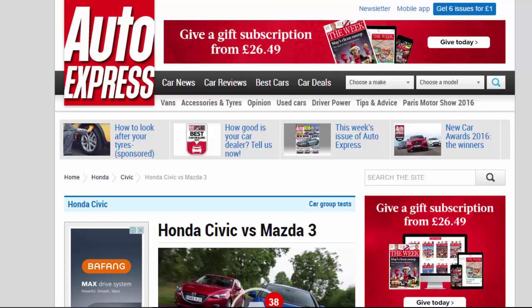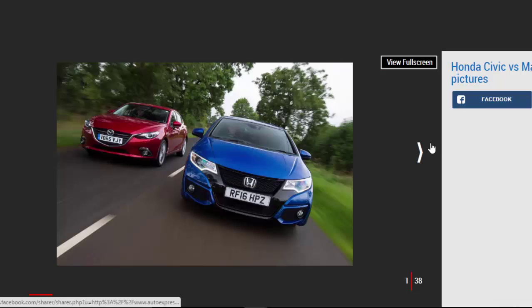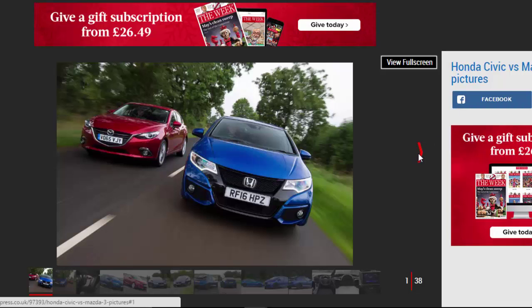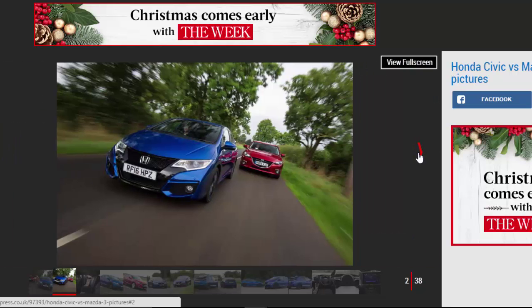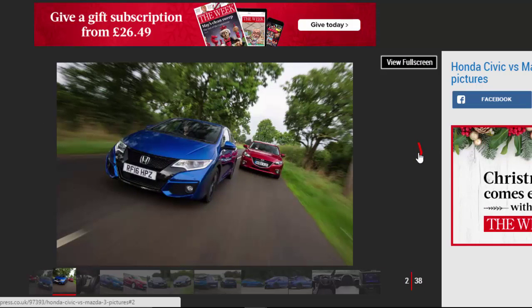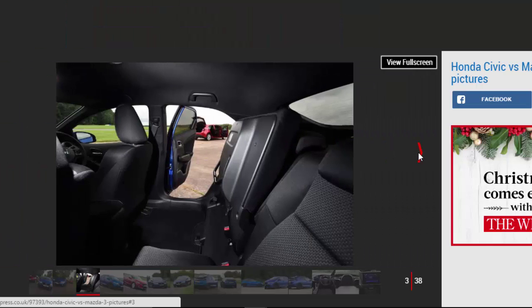Honda Civic vs Mazda 3. The new Honda Civic Sport belies its entry-level status, but is it a better buy than its Mazda 3 rival? Honda pulled the covers off its all-new 10th generation Civic last week at the Paris Motor Show, but that doesn't mean it's finished with the current car just yet.